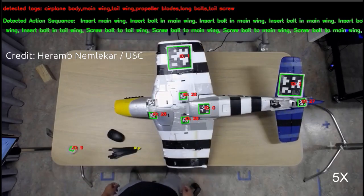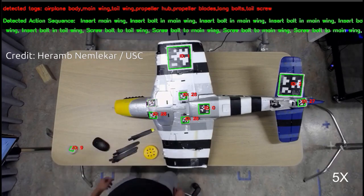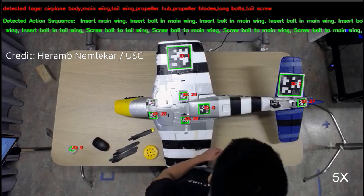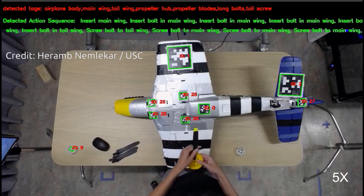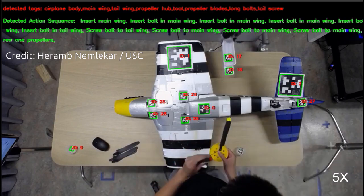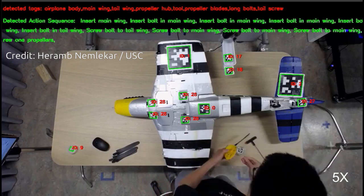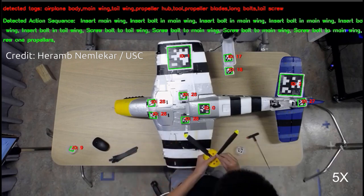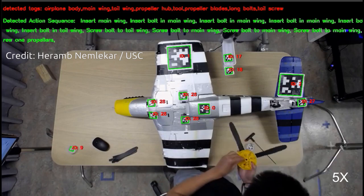But as anyone who has co-built furniture with a partner can attest, predicting what a person will do next is difficult. Different people prefer to build the same product in different ways. While some people want to start with the most difficult parts to get them over with, others may want to start with the easiest parts to save energy. Most of the current techniques require people to show the robot how they would like to perform the assembly, but this takes time and effort and can defeat the purpose.